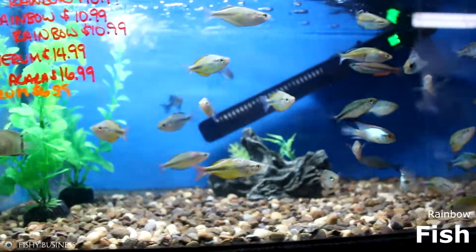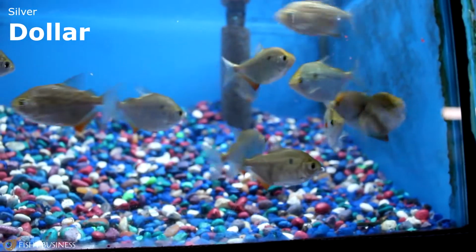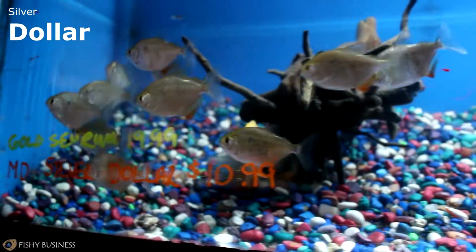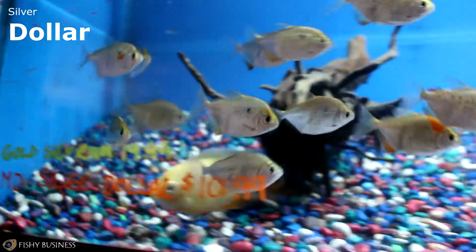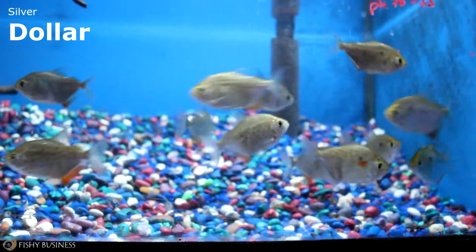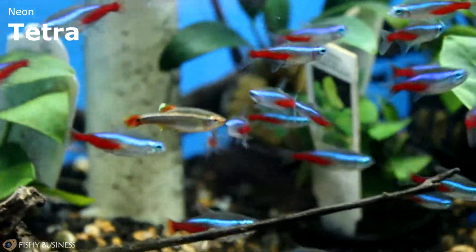Really, really nice silver dollars, medium silver dollars came in this week with a good bit of red around the hook part of the anal fin that's starting to develop. Really pretty there because we don't usually have these. Beautiful neon tetras came in this week.